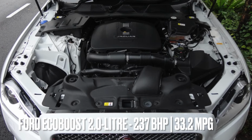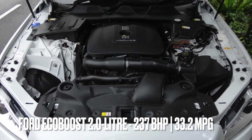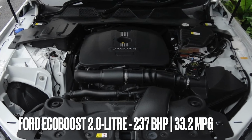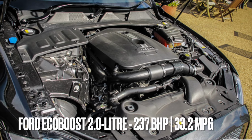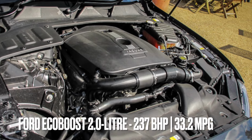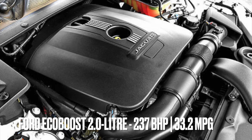The 2-litre 4-cylinder turbo engine is a Ford EcoBoost unit and kicks off the petrol range. It was offered in the later models as a replacement to the Supercharged 3-litre V6 and produces 237 brake horsepower with an average consumption of 33.2 miles per gallon.